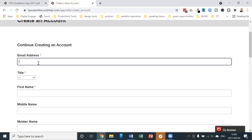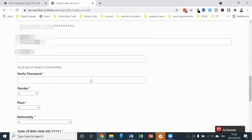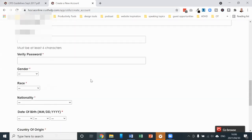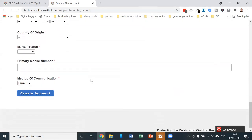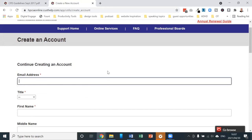Because if you change your email address, you're not going to be receiving any communication from the HPCSA, which I find a lot of people are saying, that they didn't receive the email about the change to the online portal and so on and so forth. So you're going to go through this process and create an account, and then they will send you, I can't do this because I've already got an account, but that's what you need to do.